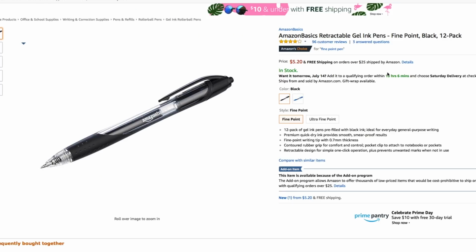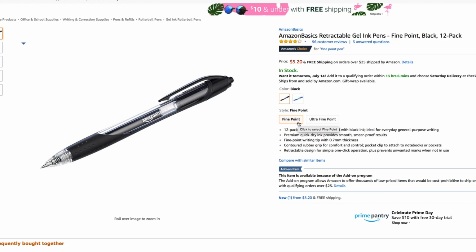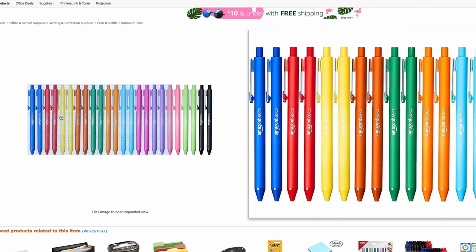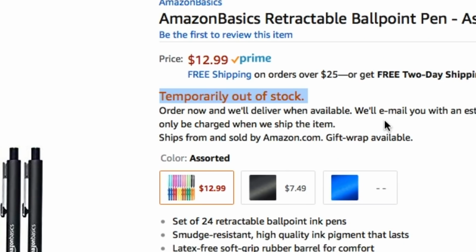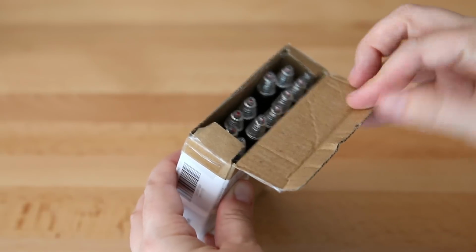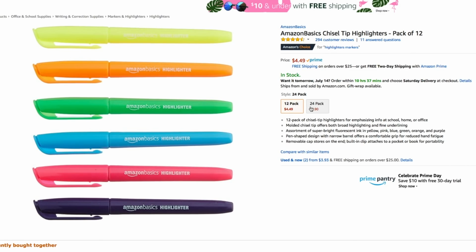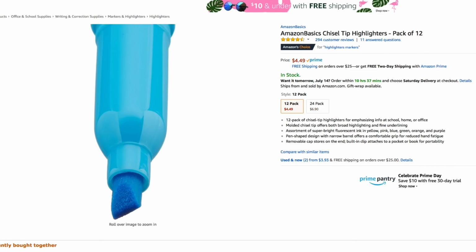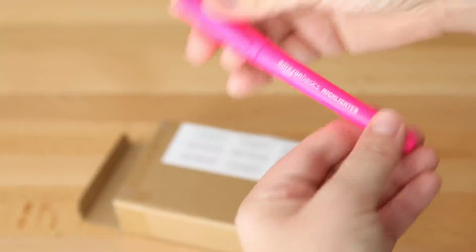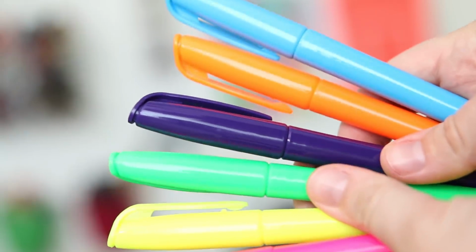I am a sucker for a good gel pen, so I've been wanting to try Amazon's, and they have a blue and black one in fine point and ultra fine point. And the pen addict in me wanted to try all of these colorful pens they have, but unfortunately they were temporarily out of stock, so I couldn't get those. I got the 12 pack of black gel pens, and coming in around 43 cents each, I thought that was an okay deal. And I couldn't pass up the highlighters, so I got a 12 pack of these Chisel Tip Highlighters, which also come in just below 40 cents a pen if you estimate the cost of a 12 pack and if you have the free Prime shipping, which isn't a bad deal considering you get all of these colors.